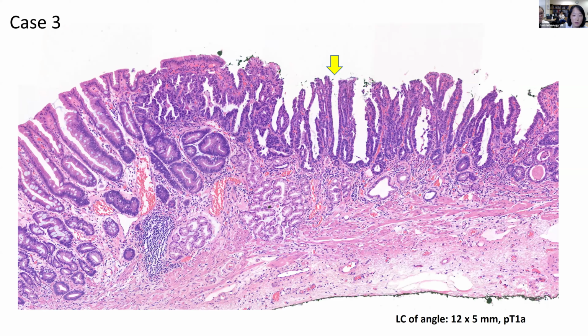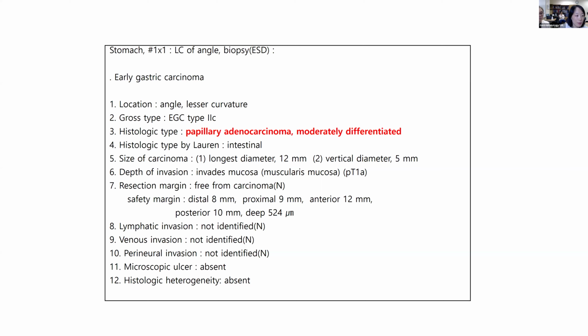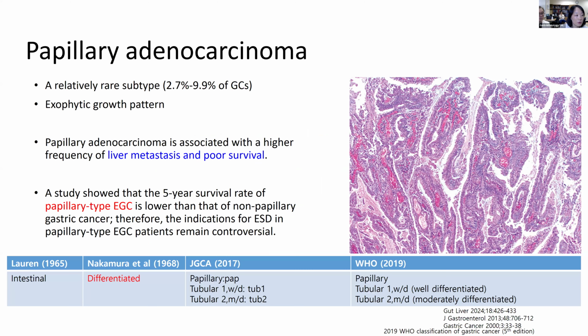This ESD specimen from the antrum showed mucosal cancer, and this is the tumor part. Histologically, this finger-like projection is distinct from conventional tubular adenocarcinoma. The final pathology was papillary adenocarcinoma, and based on the pathology report, it was a curative resection. Papillary adenocarcinoma is a relatively rare subtype of gastric cancer, often with an exophytic growth pattern. For advanced gastric cancer, it is associated with a higher frequency of liver metastasis and poor survival. For early gastric cancer, a few studies show that the prognosis of this type is poorer than that of non-papillary gastric cancer. Therefore, the indication for ESD in papillary type early gastric cancer remains controversial.